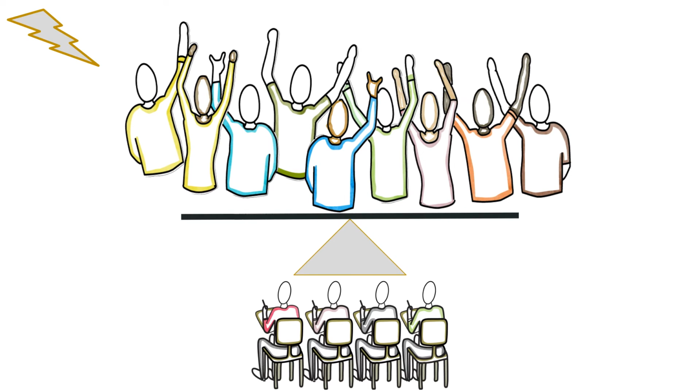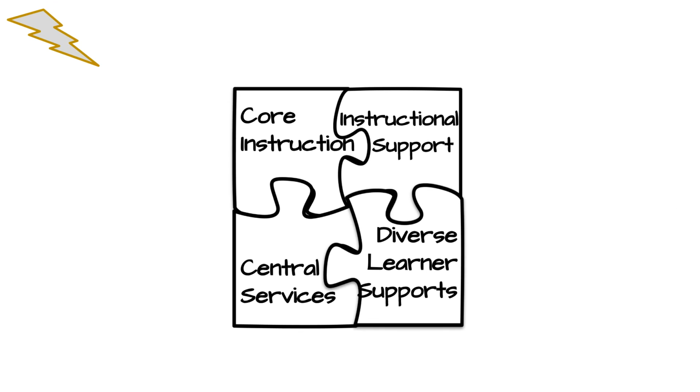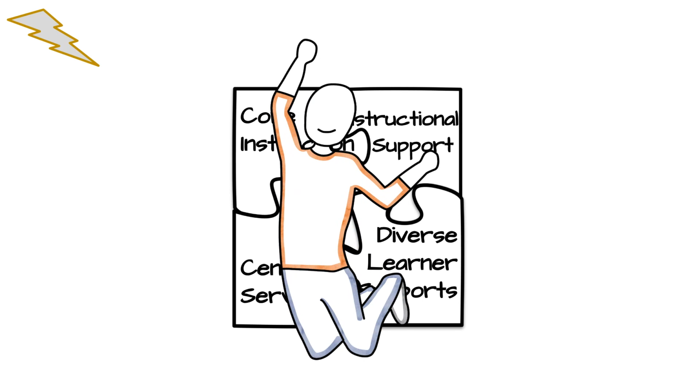These evidence-based elements can be grouped into 4 categories: core instruction, instructional support, central services, and diverse learning supports. Some of these are things that are already in place in our schools, like central services and certain elements of core instruction. There may be new ideas that we can insert to support overall improvement in all of our schools.